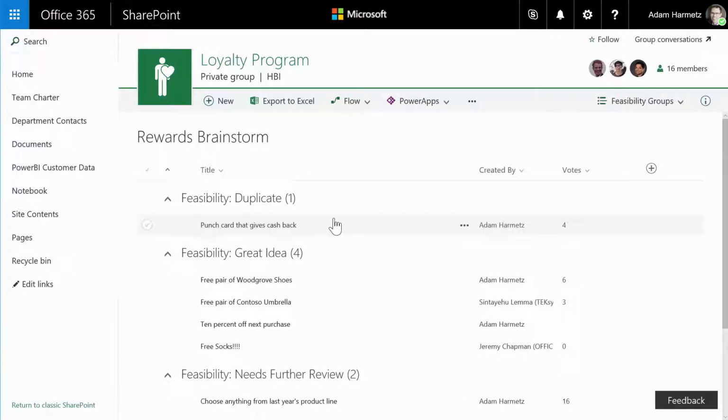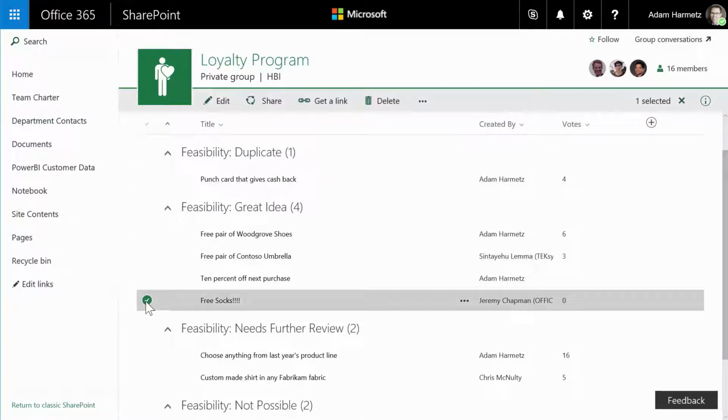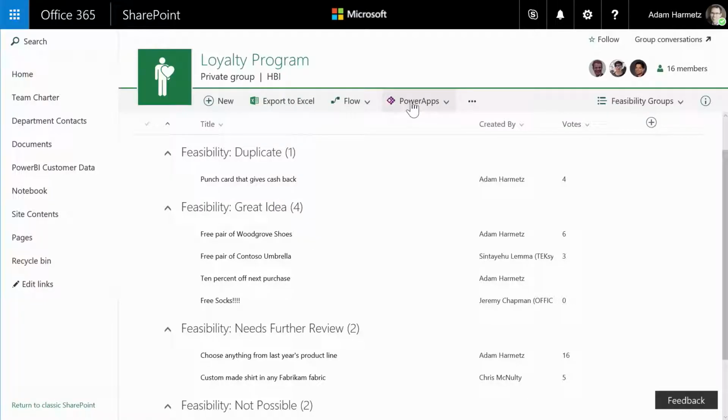Okay. Go ahead and click on this new view that I created that automatically groups by feasibility. And you can see this idea for free socks you submitted was tagged as a great idea because of the flow. So there's definitely some workflow automation happening here under the covers. How does that work? Yeah, let's go ahead and show. So we've integrated both Power Apps and Flow directly into the list. So that Power App that you saw before will be created by create an app.